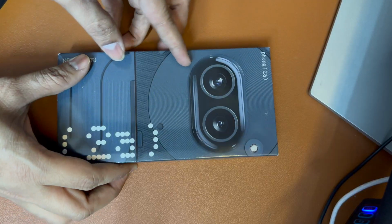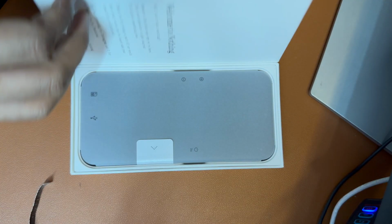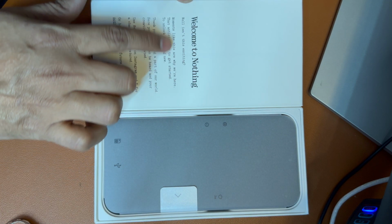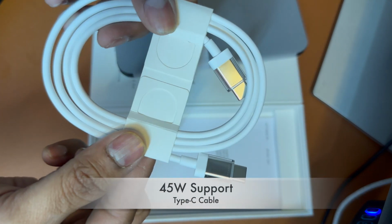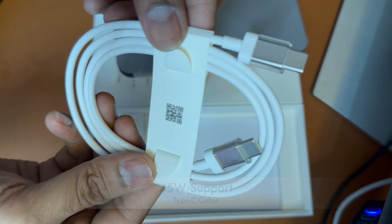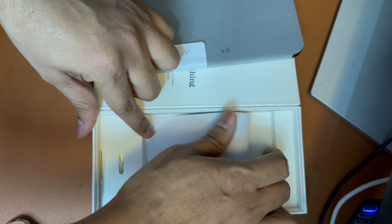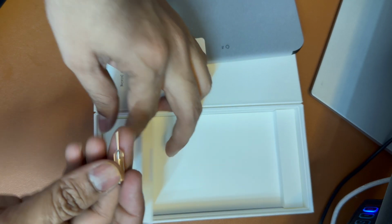Nothing Phone 2A comes in this designer package, no plastic, a book kind of a case with a welcome message on the left side, obviously a phone and a 45-watt supporting charging cable, but no charger is shipped with the box. You need to purchase it separately, and some booklet with a safety and user guide and its authentic SIM ejector.